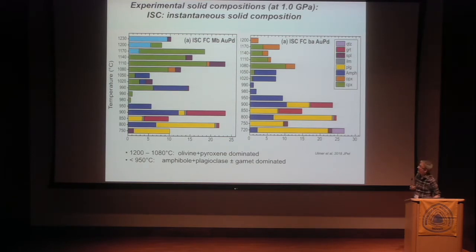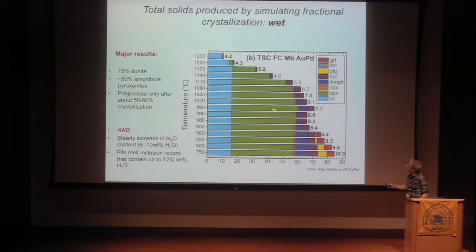We can also look at the accumulated solids. So now we just accumulate, and you could see after all this fractionation step down to 750, we crystallized about 80%. And most of it was olivine and clinopyroxene, but then you get amphibole, spinel, and plagioclase. And this is known for a long time, that you get a lot of crystallization of mafic or ultramafic phases, and one might wonder, when we talk about the crust, how much of this crystallized in the topmost mantle, and we simply cannot distinguish it in geophysical data sets.